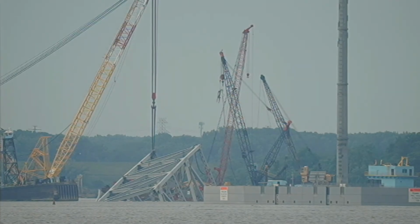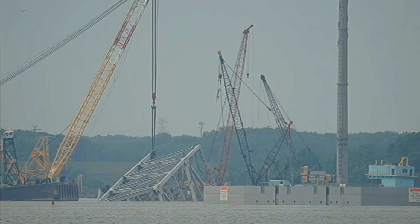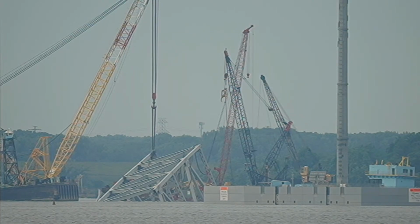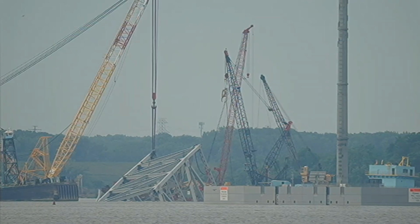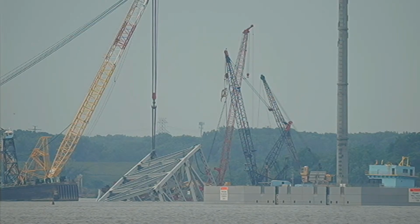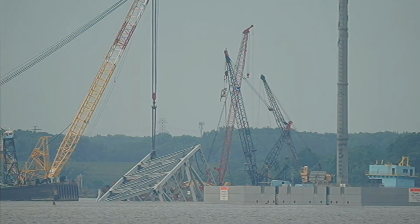Dan, thank you. And that may be, you know, we've seen them lift some big pieces, and we've also seen them work on trimming them down to remove some weight. Bass, I think that's exactly what it is up there on the backside.